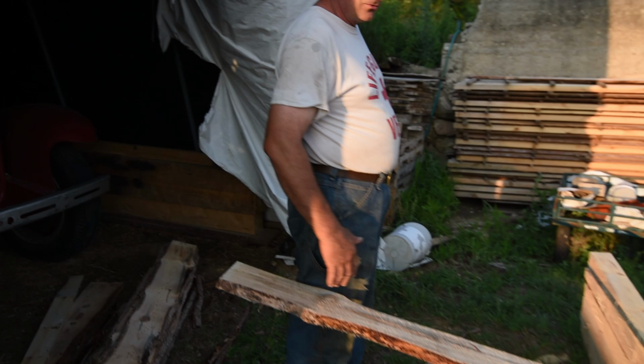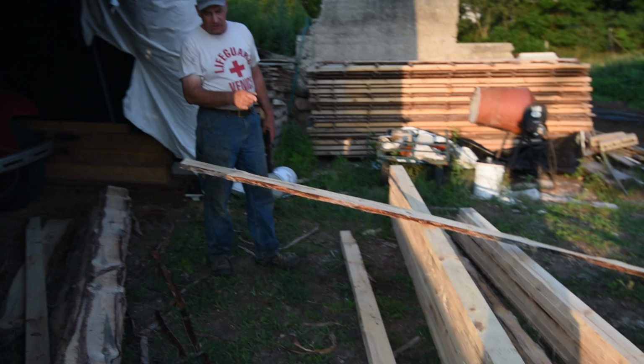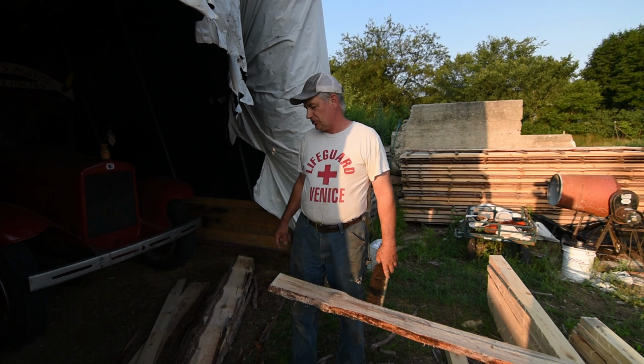To finish out the video, this is what we cut today from the few treetop logs we were able to do. Good amount of 2x4s, 12s, 10s, 1x4s, furring strips. We got one 4x4, and then all of these other boards, which I will cut to use as I need them, all 12 footers.